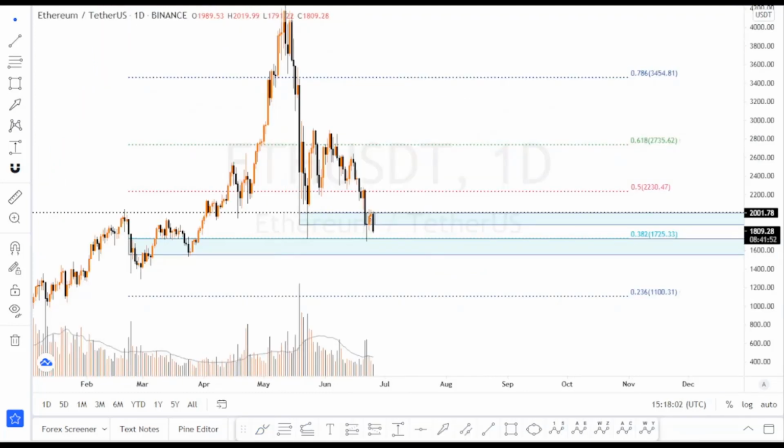Moving on to Ethereum. When we look into the Ethereum price action, there is not much update. As soon as we lost the 618 on the daily time frame at around 2,700, we went all the way towards the south. However, as you remember, this black line was around 2,000 and 2,050.